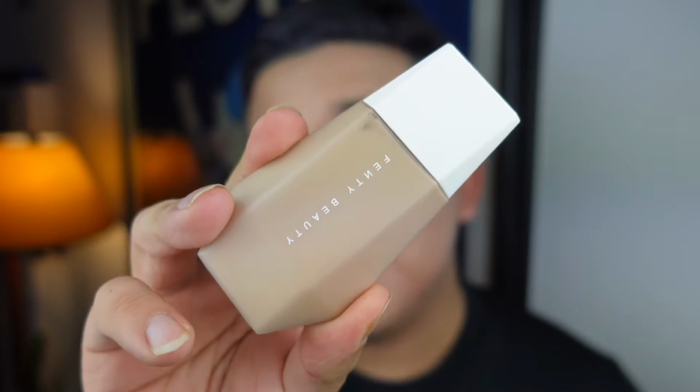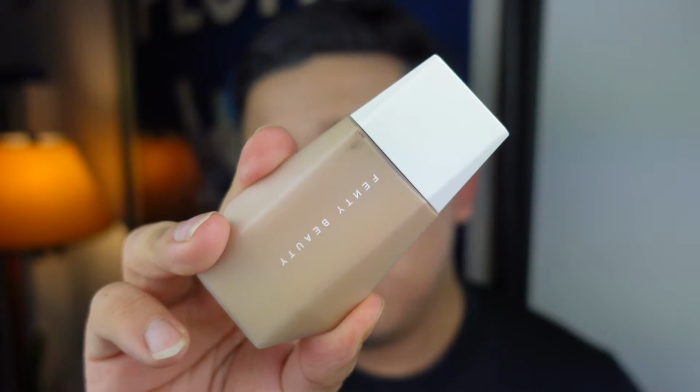So the one I really want to talk about that I love and I wish I could wear every day, but I'm not like a makeup wearer, so I use this for special occasions. And that is the Fenty Skin Tint. This one, guys, so the Fenty Skin Tint.